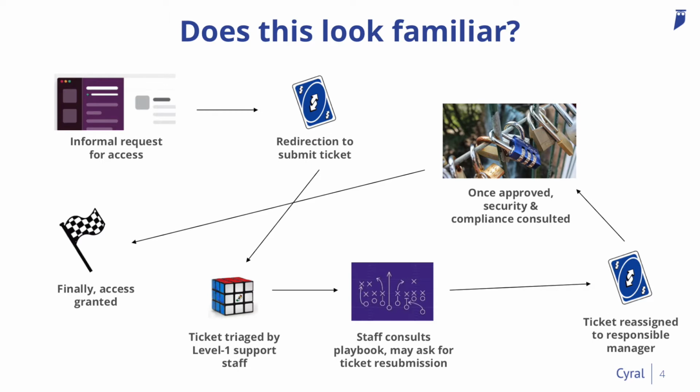The ticket assignee consults a playbook. The responsible manager gets roped into the approval process. Then there may be some additional security and compliance approvals. Finally, usually days later, the service administrator can move forward with granting you access. And this is only what it looks like when everything goes well. Now, this isn't red tape for the sake of red tape. These steps help organizations comply with security policy and meet audit. But unfortunately, not only is this process inefficient, it's not all that secure either.